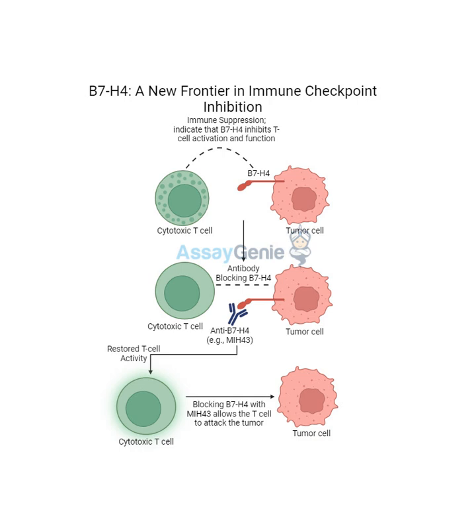Exactly. But in the case of cancer, some tumor cells have evolved this cunning ability to flip that off switch, essentially hiding from the immune system. So that's where these checkpoints, unfortunately, become a bit of a double-edged sword. So that's how those cancer cells can evade the immune system. Now, where does B7-H4 fit into all of this?